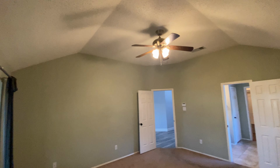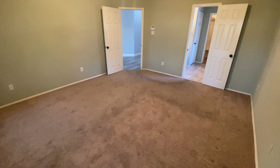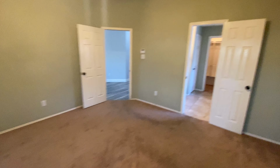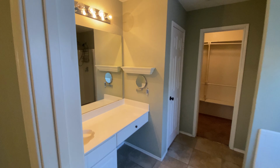And then as you can see, we got the angled ceilings here. Very nice space in here. So let's check out the master bath.